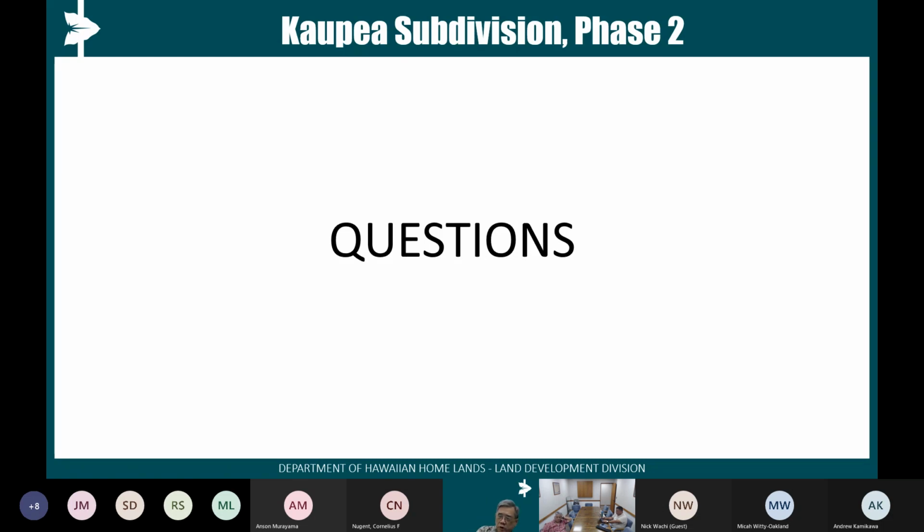The folks that are interested would then have probably anywhere between a month and 2 months to go to a lender and get themselves financially pre-qualified. They turn in the pre-qualification letters to our contract awards branch, who will then put together a list of pre-qualified beneficiaries who are then invited to the lot selection meeting.